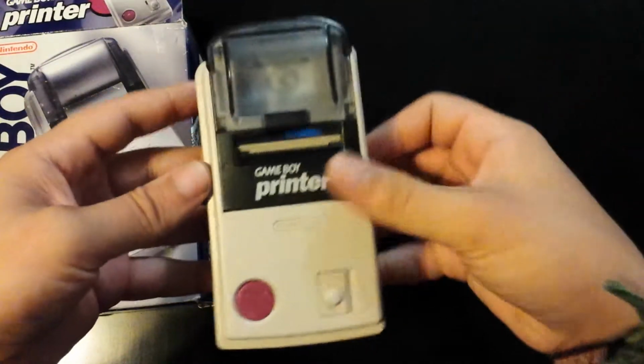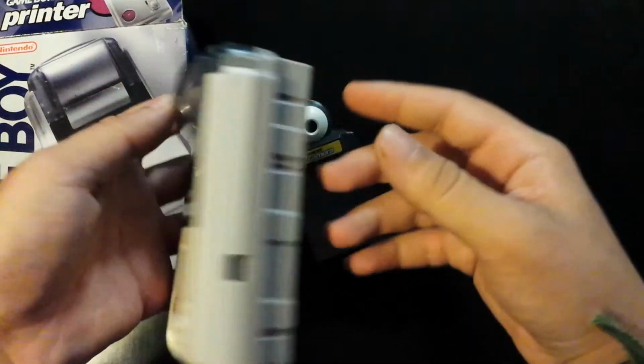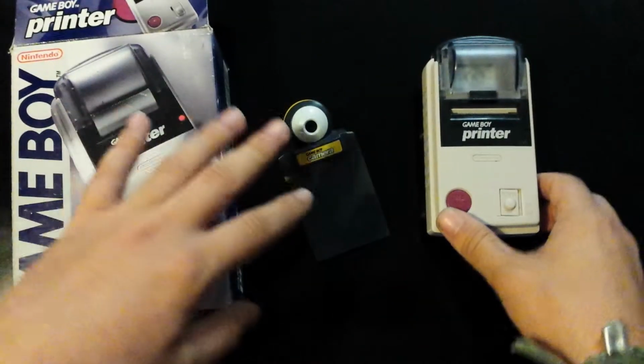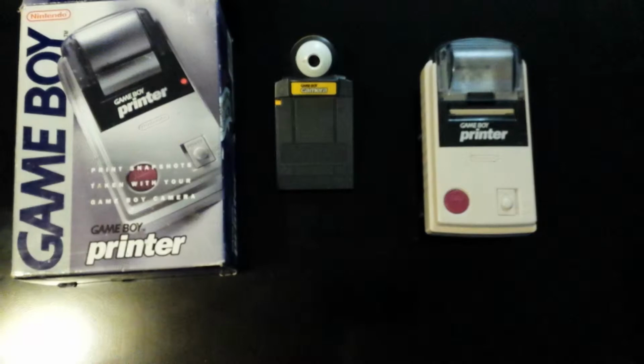But yeah, it came with the printer here, that everything's there. It's missing the cable to hook it up, but they're easily found for next to nothing. So that's kind of cool to have. Game Boy Printer, Game Boy camera.